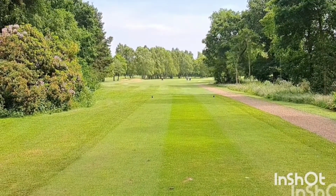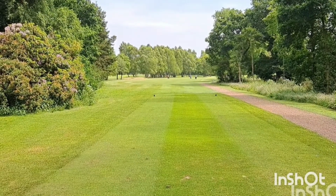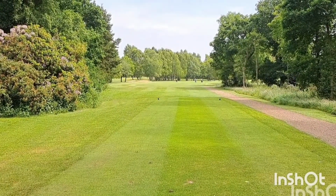I've got a three ball in front of me. I've actually played two long par 4s and a par 3 in the time it's taken them to play the par 3 and a tee shot here. So keep my fingers crossed, they might let us pass.